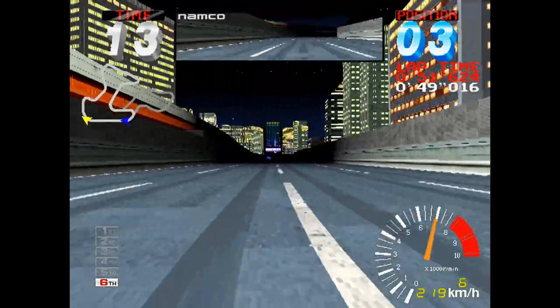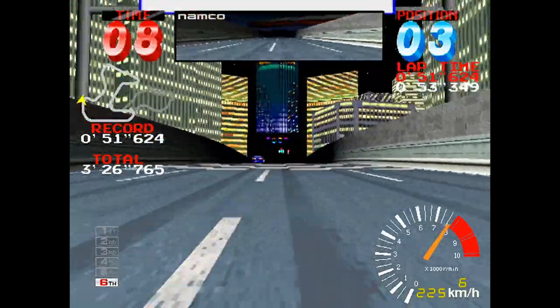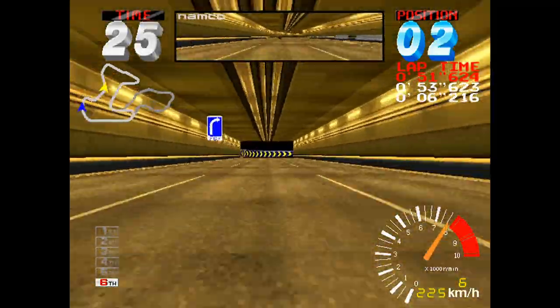So you could easily have these two great racing games side by side, with two different styles from two different development houses in different countries, different cultures. You could still say we love this game, but some people love this game as well.